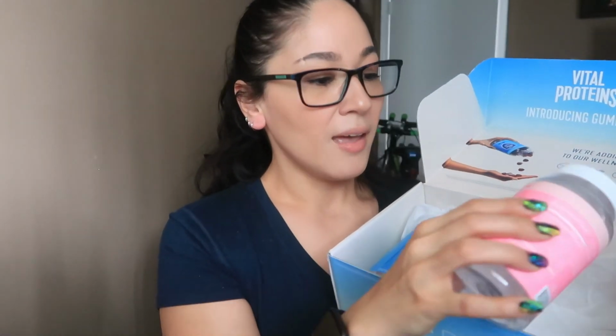I got looped into this campaign. It is a Vital Proteins campaign, and they claim wellness boost in every bite. So I got 2 products from them to try for free. Let me just make this look a little bit better. Inside of these boxes, you get a little information card and then the products, whatever they're giving to you to try. I had the Beauty Gummies in Strawberry and the Collagen Gummies in Grape. So, all right.